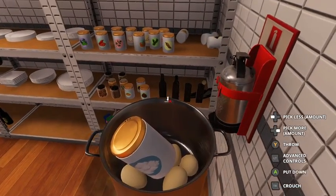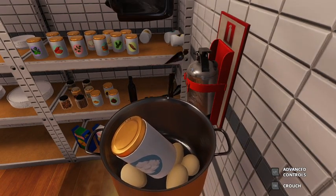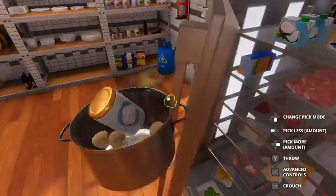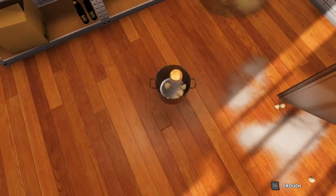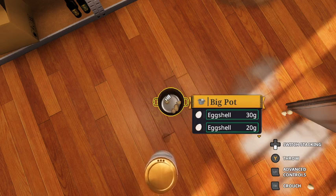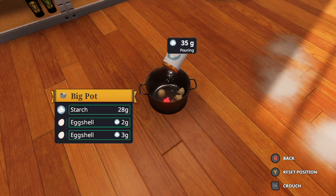We have some broken bottles here, it looks like. You know what? We're going to go ahead and put these broken bottles in here because it's important to clean up your kitchen. I don't know why they're just kind of hovering over there like that, but they are. We're going to add some starch to this, because mayonnaise is thick, and so starch is a thickening agent. So we're going to add a lot of starch there, just the whole thing of starch, just put it all in there, and it's great.